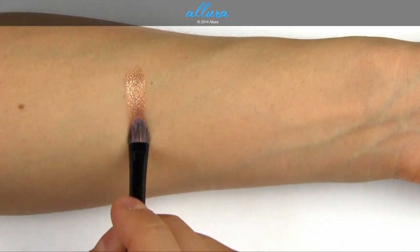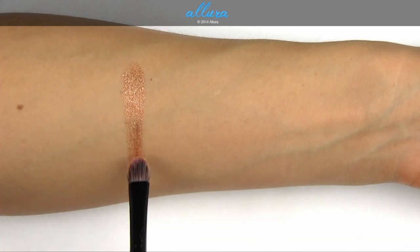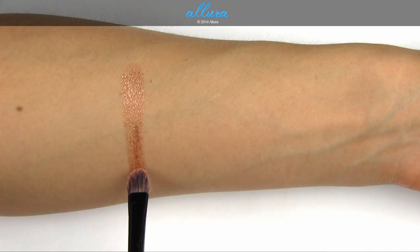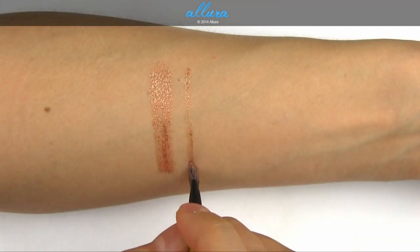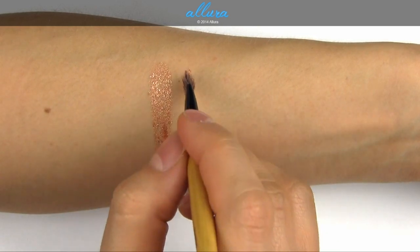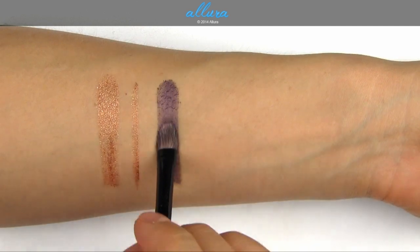Copperthorn is a very shimmering or even glittery copper shade with also silver shimmer in it. Here's Nightshade, which is a deep plum.